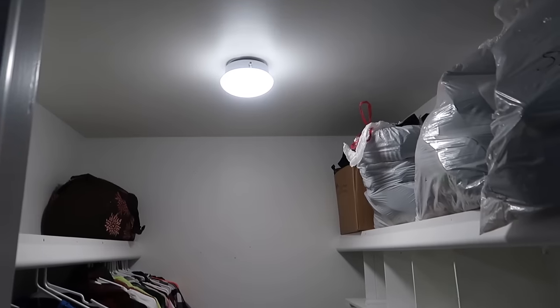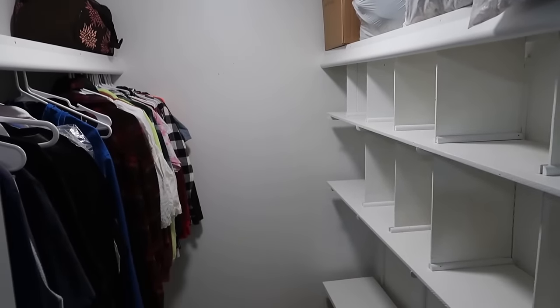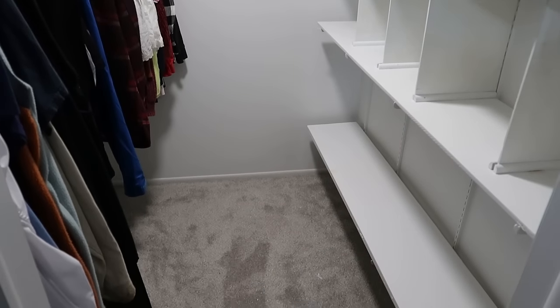Here is a before look at the master closet when it's empty and the carpet's done. We ended up getting that sprayed. We were trying to paint it, but then I was like, you know what? Let's just spray it. So we ended up spraying it, and then here's a look at that.